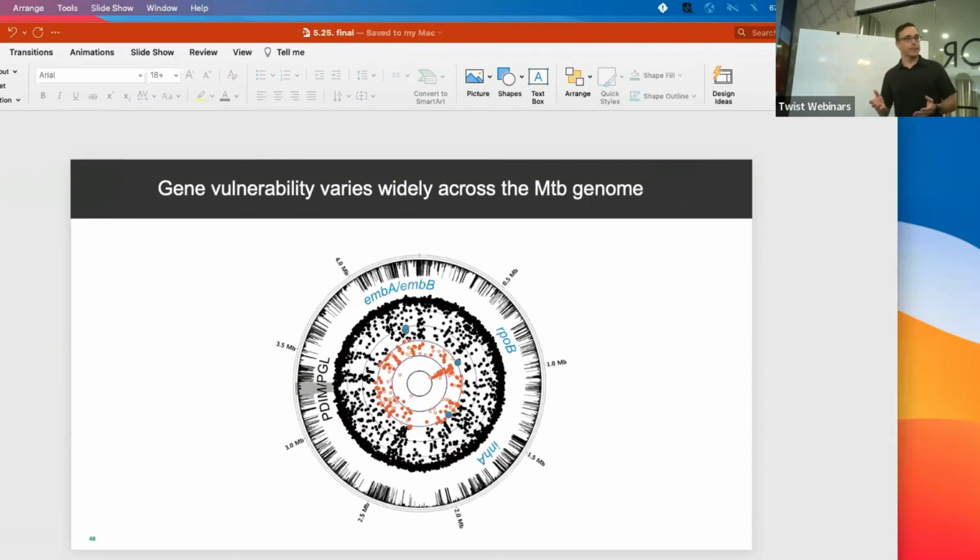These are drugs that won out in the clinic. But in red are the upper quartile, the most vulnerable genes in the TB genome. And as you can see, there are genes that are much more vulnerable than sort of our best standard therapy than we have now. So that means there's hope that in principle we could do better than the drugs that we have now. The second take-home message, related to the previous slide, is that you can see that the vulnerability really varies quite widely across the TB genome. Again, not all essential genes are equally essential. Next slide.